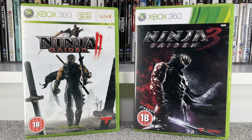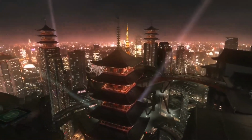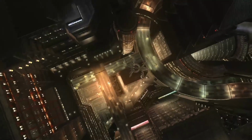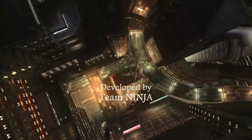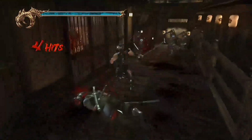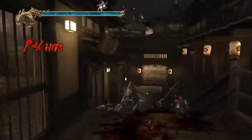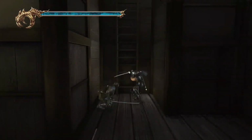Next up, I'm going to do these next two together, and that is Ninja Gaiden 2 and Ninja Gaiden 3 on the Xbox 360. So these are absolutely brilliant games. I love it whenever I get a chance to play Ninja Gaiden games, and I'm just glad that I've got two of them now for the 360 collection, because I think these on the 360 were probably one of the better ones, or that's when they got really good. So yeah, really glad to finally have these in the collection.